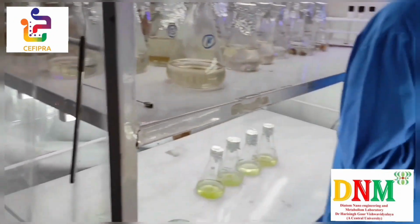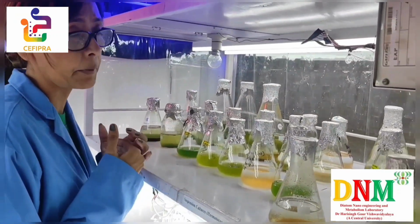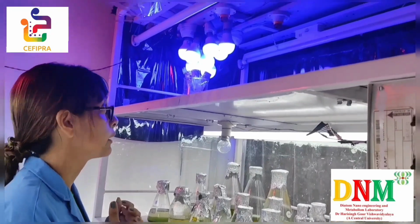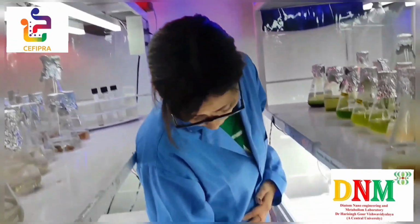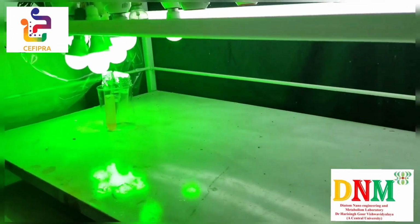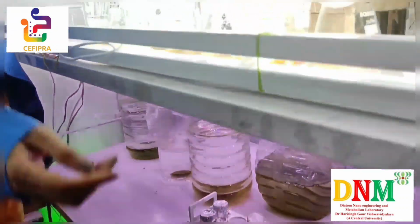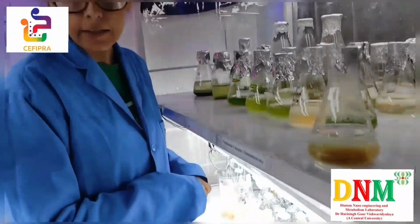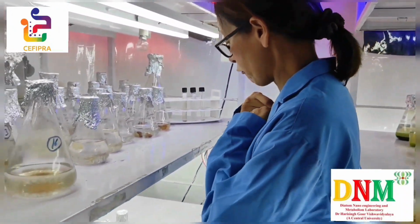So besides doing the light stress and the chemical stress, as you can see, we have made different chambers for the high intensity blue light, red light, as well as we have the green light setup over here. And obviously the white light also has to be there as a control, right? Besides that, you see that we are also giving it a flashlight.